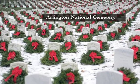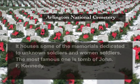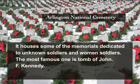Arlington National Cemetery. Arlington National Cemetery is one unique place to visit. Arlington is a 600-acre place where some of the most famous persons of America are buried. It houses some of the memorials dedicated to unknown soldiers and women soldiers. The most famous one is the tomb of John F. Kennedy.